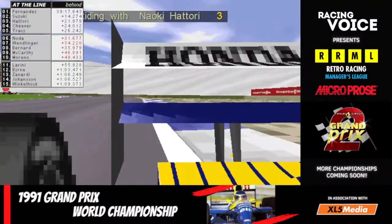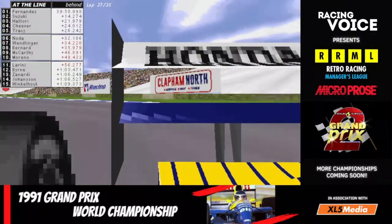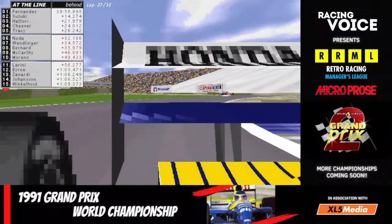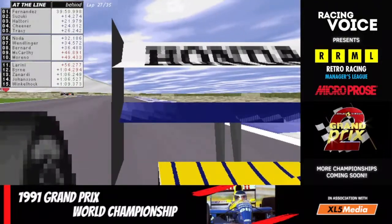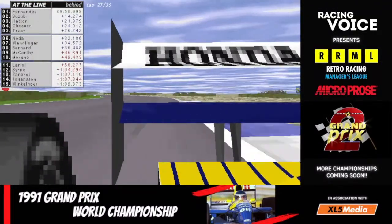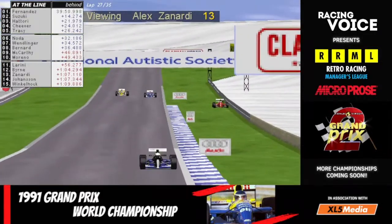More good battles as Fernandez leads 14 seconds clear of Aguri Suzuki. It's been a perfect race so far from the Mexican. So Adrian Fernandez holding his nerve. Suzuki and Hattori second and third places in front of Cheever and Tracy. And then Hideki Noda. Carl Wendlinger, here's the move from Johansson.